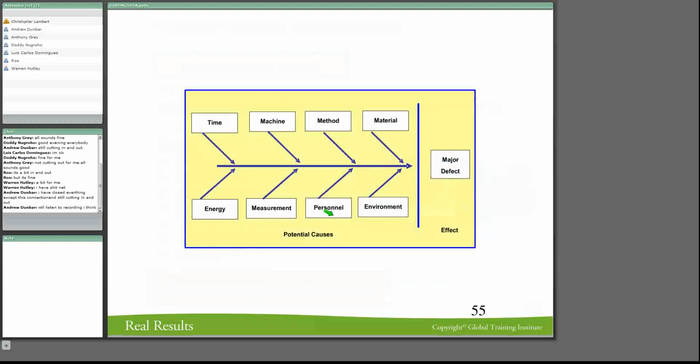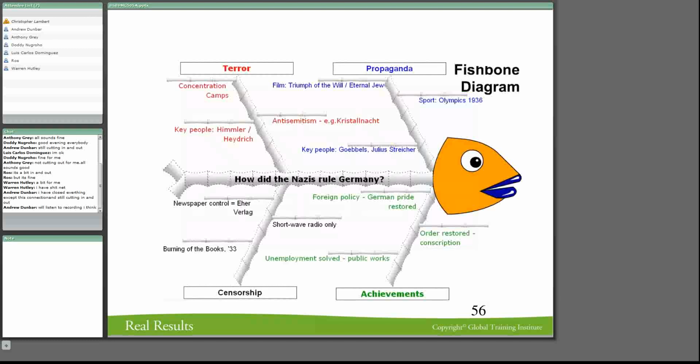So the whole idea of a fishbone one is to identify all the possible causes of it and to see how they're going to impact by looking at the branching out of them. Let me show you an example that the person that actually put this course together for me used. She said, well, how did the Nazis rule Germany? And she looked at that one of the causes of doing it would have been propaganda. Another one would have been terror. Another one would have been censorship. Another one would have been achievements. So let's look at some of the achievements. They were very effective in their foreign policy, and it restored the German pride. They had order in conscription. That unemployment was solved. So there were a whole lot of branches to that one. So there are your achievements.